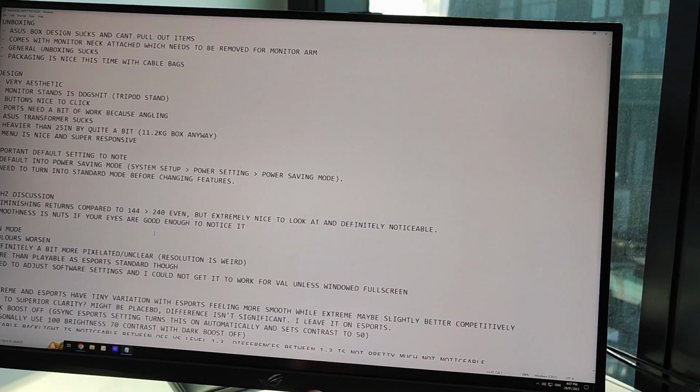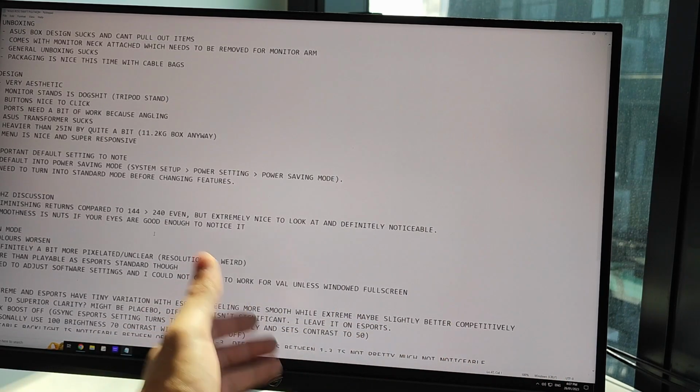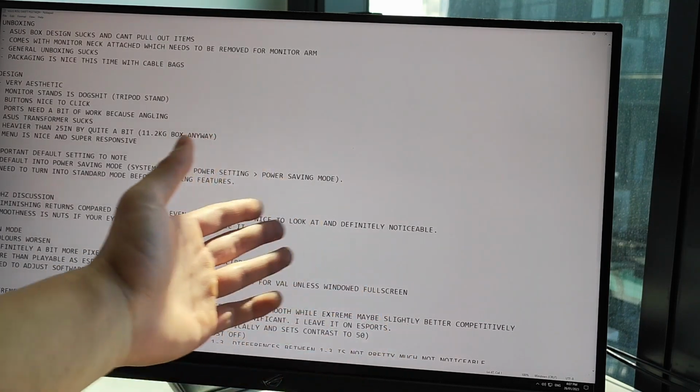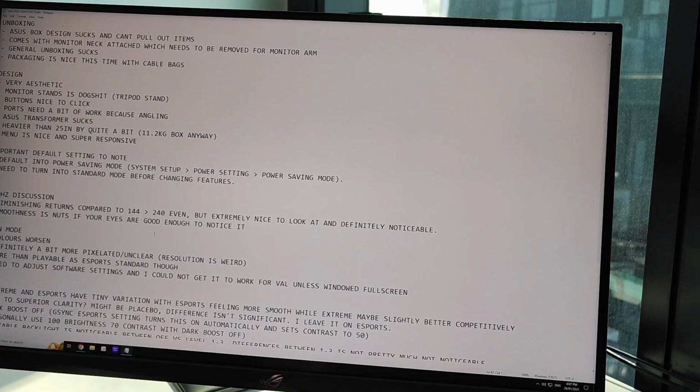If you disconnect the power or something happens to it, not saying the power button, but if you disconnect the whole power and something happens and it shuts down, the next time you reboot it, it'll go back into power saving mode. That's about the overview of the monitor.